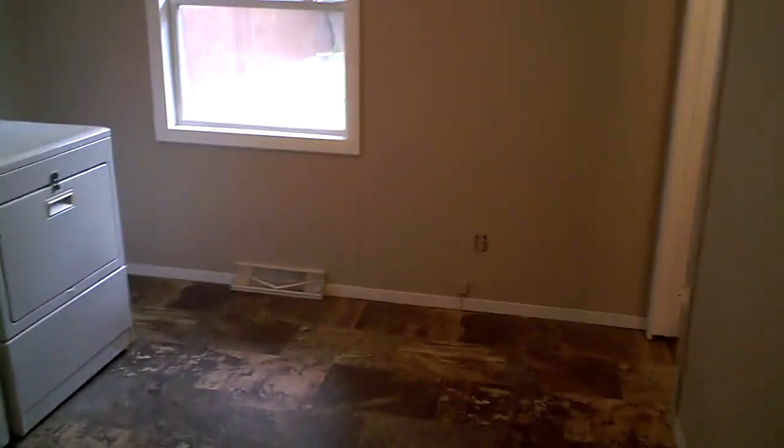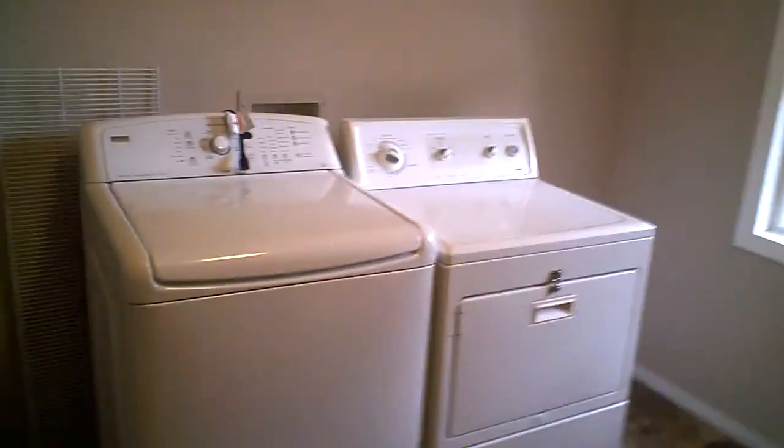This could be a bedroom, but we've got laundry facilities in here. If you need an extra bedroom, those could be taken downstairs in the basement if you wanted to. Otherwise, it's nice to have the laundry upstairs.